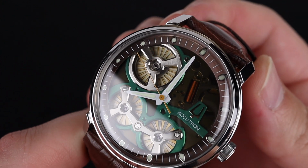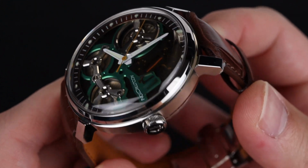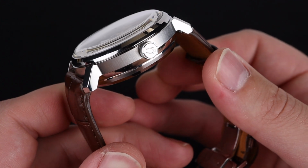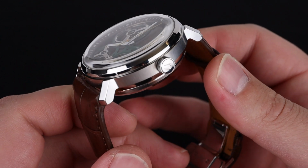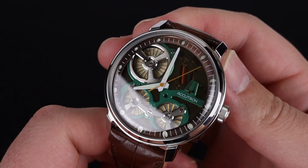The metal finishing on the case is quite lovely also, with beautiful polished surfaces when looking at it straight on, and when you get a side profile, you see a gorgeous brushed center, along with a signed crown. One of the most visually fascinating parts of wearing this particular wristwatch is you get to see that movement in action while it's on your wrist.